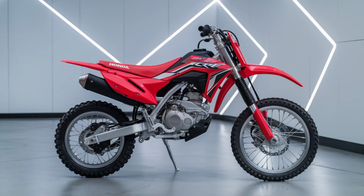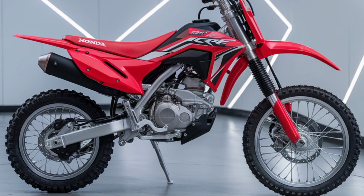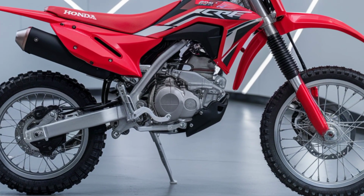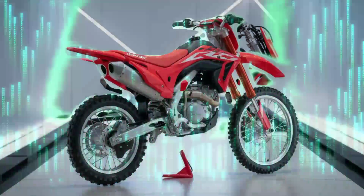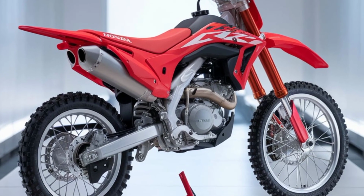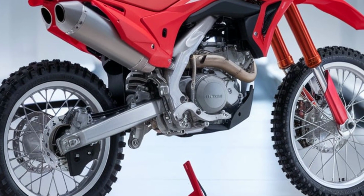In terms of styling, the 2025 CRF 50F keeps that classic Honda look, with bold red bodywork and sleek graphics that resemble the bigger bikes in Honda's lineup. It's the kind of bike young riders will feel proud to ride, giving them the feel of a true dirt bike experience. If you're considering a bike for a young rider who's just getting started, the Honda CRF 50F is a fantastic choice. It combines Honda's legendary build quality with all the features new riders need to feel safe, comfortable, and excited about learning.